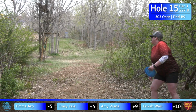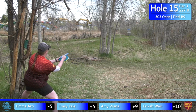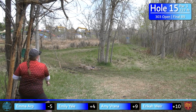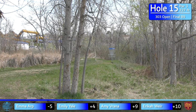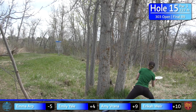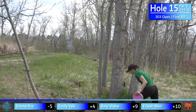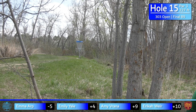You see, Erikah had to go to that patent pending and unfortunately didn't get the turn that she wanted. Gets caught up in the tree. This is what she'll have left to try to get up and down to save bogey. Nice shot there, though. 15 did play as the hardest hole on the course in round 3. I think that late tournament pressure definitely came into play there. It averaged 3.86 strokes, so almost a full stroke over par for the field.